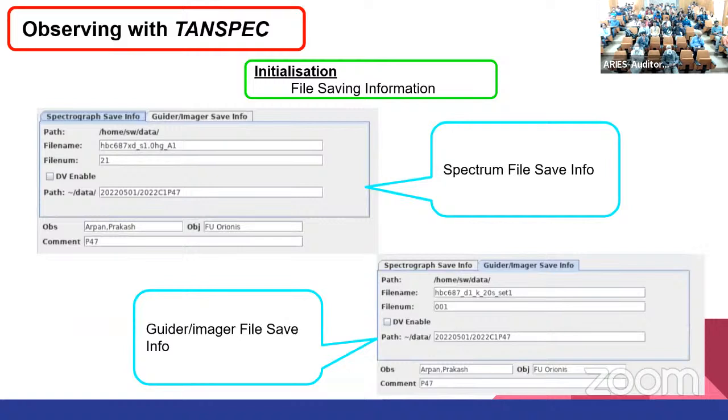So now I am coming to the third part of this GUI, which is the file saving mode. This is the spectrograph save info. Here you have to write the file name. We have kept one file naming convention, and we would be glad if you maintain that convention, because the pipeline will also work accordingly if you maintain this file configuration. You write the object name.